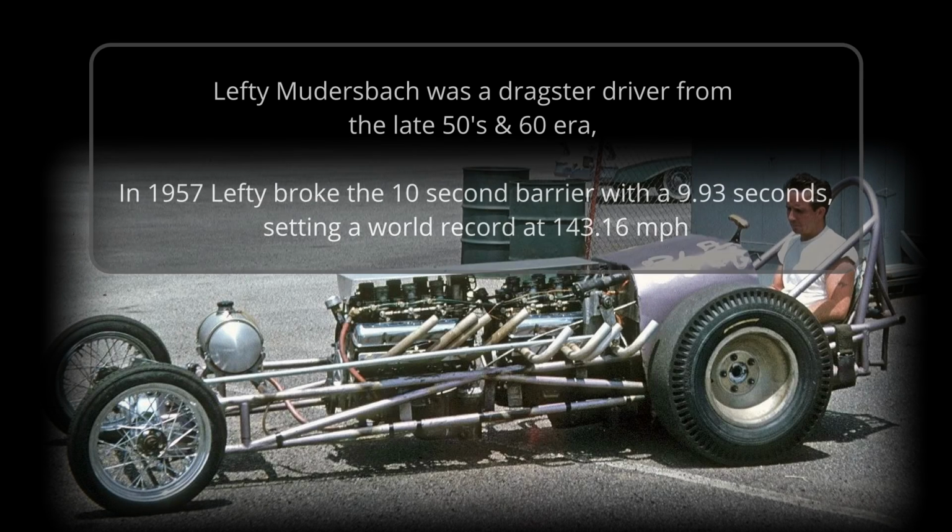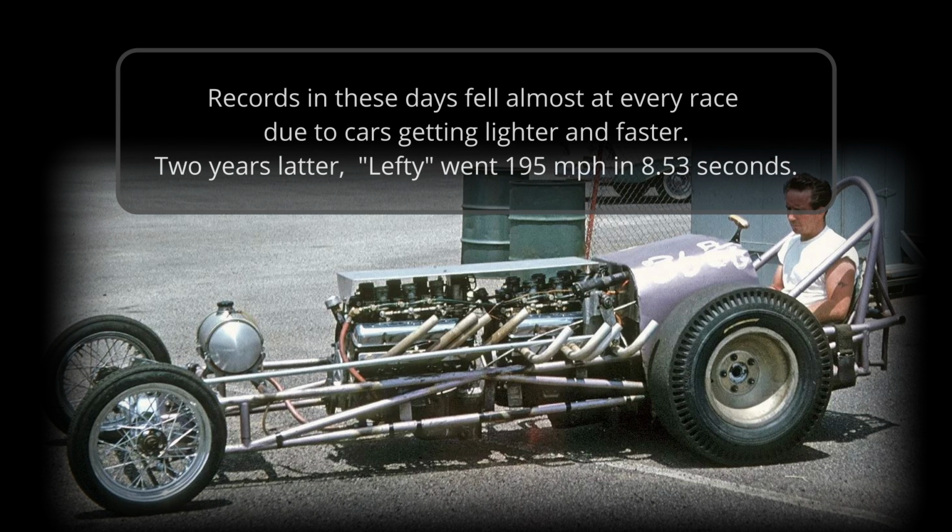AA dragsters, two machines with over 1,000 horsepower at their disposal. The Herbert Cam Special is now lining up on the street side with Lefty Mudersbach at the wheel. The Howard Cam Special with Glenn Ward at the wheel is on your spectator side. Both cars on the line. They're just about ready to go.